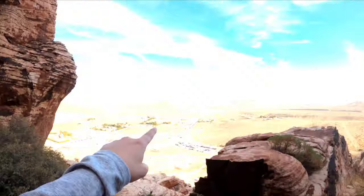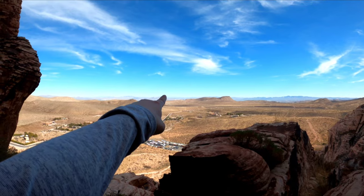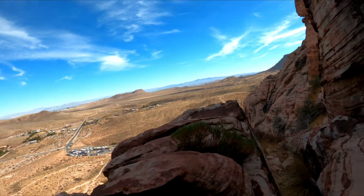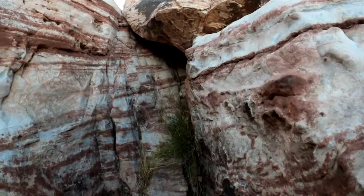It's incredible. You can start to see Las Vegas start to emerge. There's the Stratosphere, just the tip of it. Wow, this is crazy.